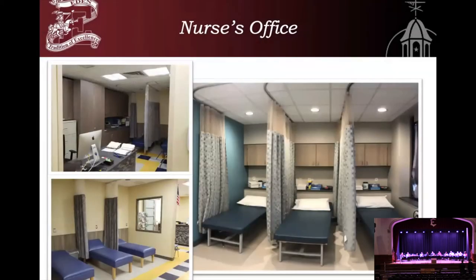The nurse's office is one we talked about at the high school. If you're familiar with that, it's kind of in the back now, accessed through a hallway. So it would be pretty much renovating that entire space to make it more welcoming when you walk in, with someone immediately there to decide what you need and help you further. Here are just some examples of newer nurse's offices.